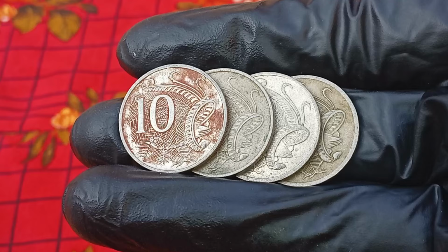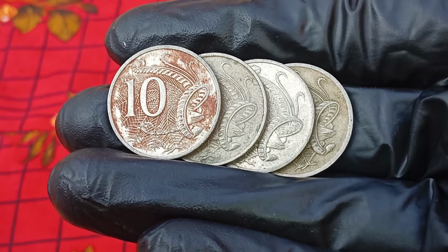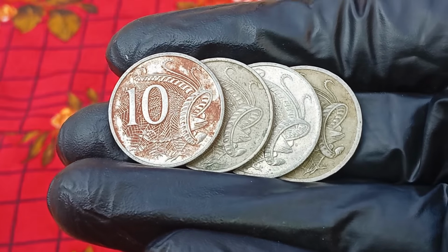Mate, stop scrolling. Because right now, yes, right now, you could be holding a coin in your hand, sitting in a jar in your kitchen, buried under your old receipts in the glove box. That's secretly worth more than what most people earn in months.